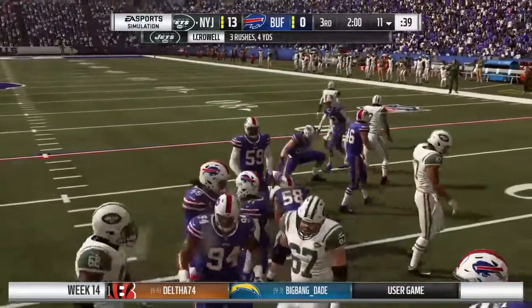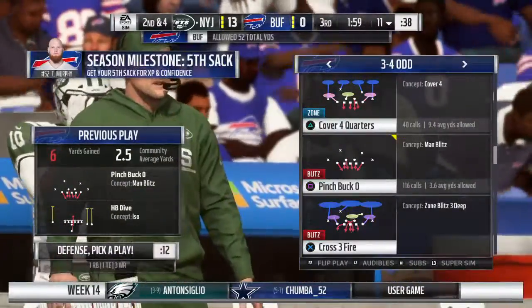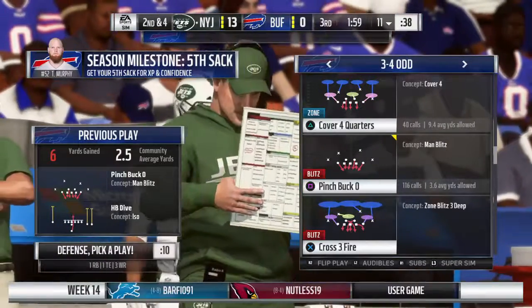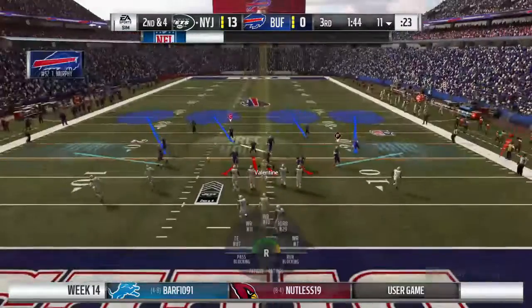He'll get a nice chunk there on the first down run, and it's 2nd and 4. Third quarter and you've got the lead. You're not ready to go into that 4-minute offense to close the game out, but a running game can really benefit your team right now.